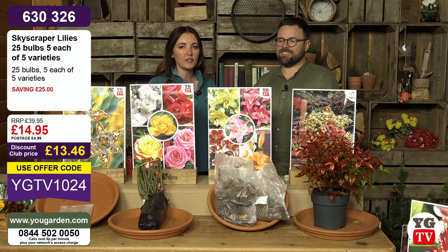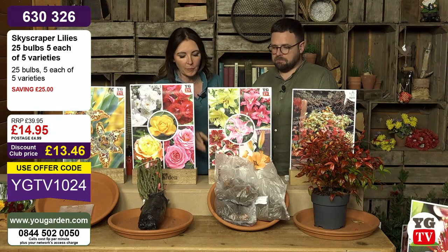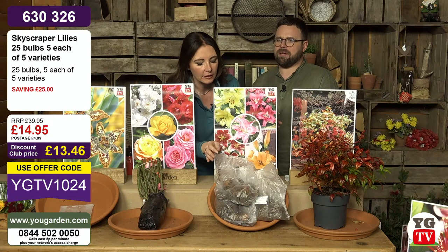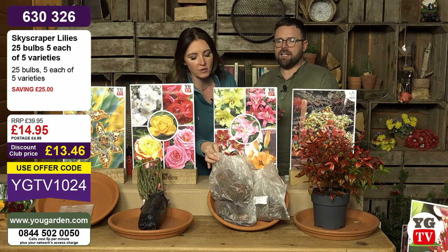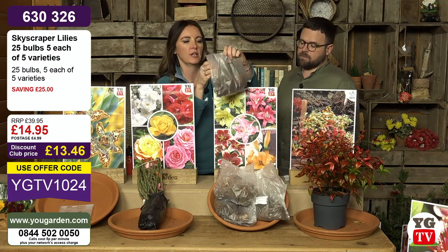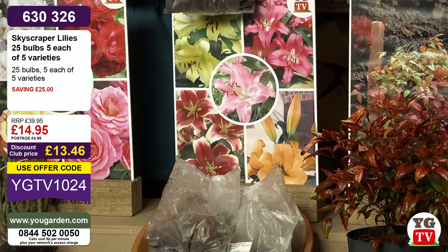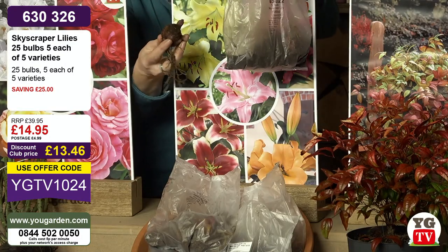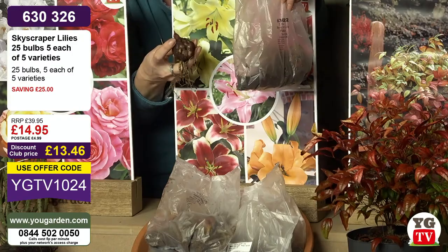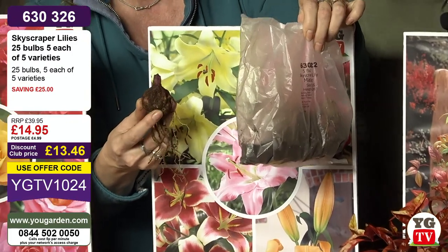I grew loads of lilies last year. The garden was filled with lilies, in pots and borders and everywhere, but I didn't grow the skyscrapers. Stu has grown some of these. Well, I've got a bag of the Matisse ones, the cream-edged ones, so I'm going to grow these in my garden this year. That is what the bulb looks like, a really strong, healthy bulb. You can see the shoots ready to come out already. It looks a bit like a Jerusalem artichoke.